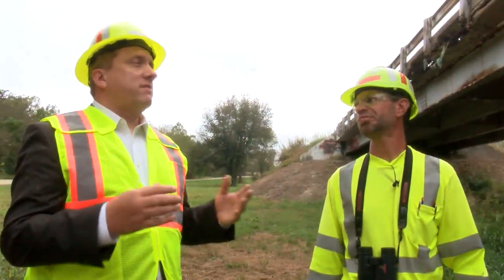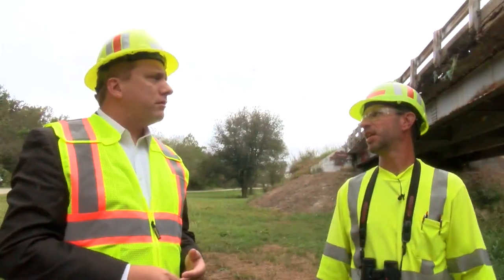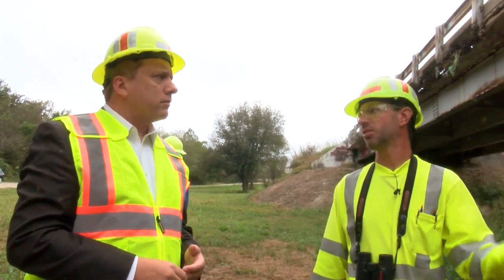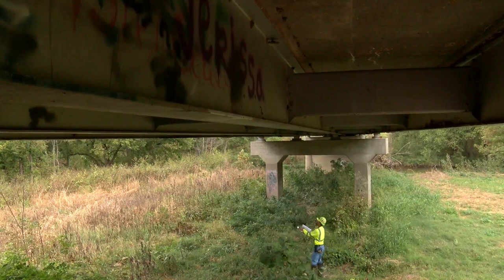So this bridge is about 55 years old. How many years has it taken to get to this point, would you estimate? Well, probably the first 20 years, it probably didn't have a whole lot of deterioration, and then the last 20 to 30 years, it's been getting worse and worse. Geiger documents details of deterioration. This bridge falls into the poor category. Despite its appearance, it's still safe to use for now.